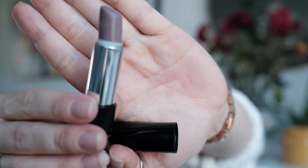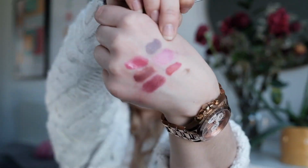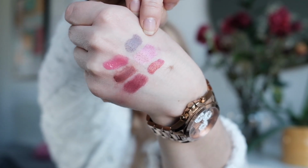This one, again, is a very creamy formula, so I do use it to moisturize my lips. I feel like it has shifted, like it's kind of tilted. Can you see that? I just noticed that yesterday. It still works fine, but I just need to not screw it all the way up and then apply it. It is that shade there. So it's very mauve, very different from the rest of them.